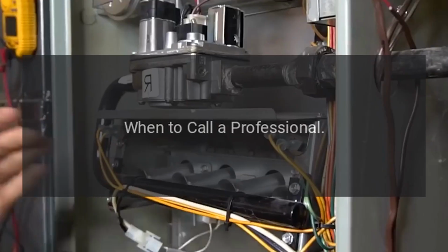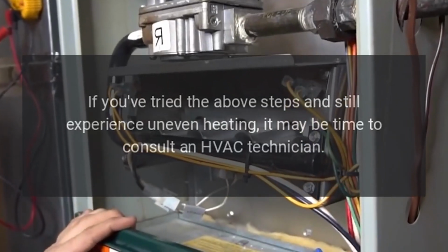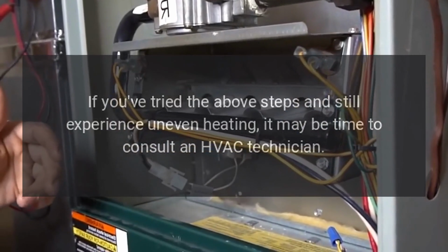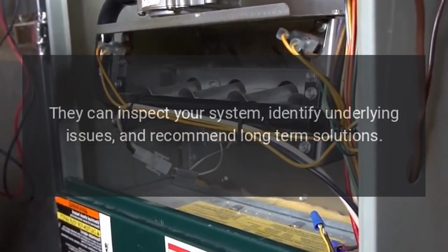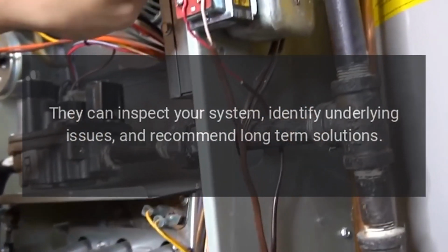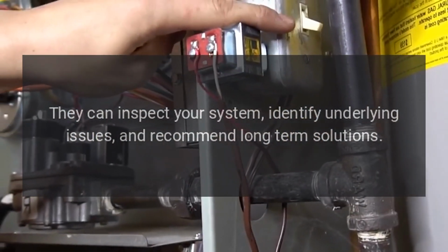When to call a professional. If you've tried the above steps and still experience uneven heating, it may be time to consult an HVAC technician. They can inspect your system, identify underlying issues, and recommend long-term solutions.